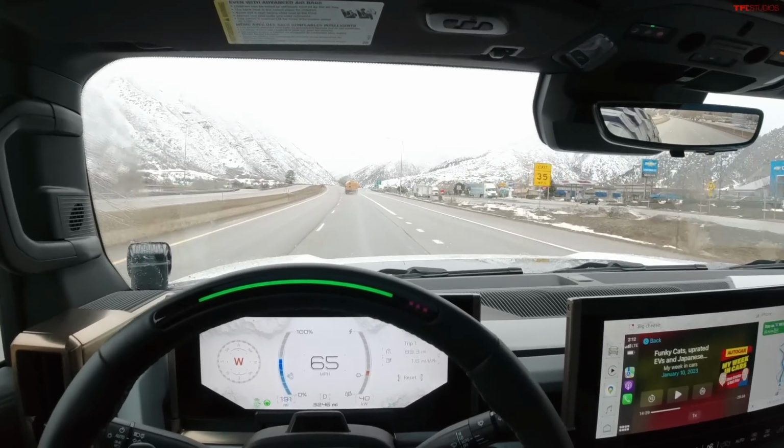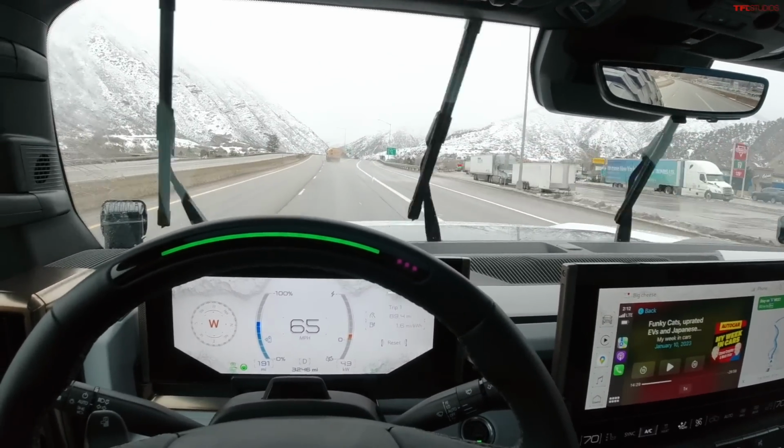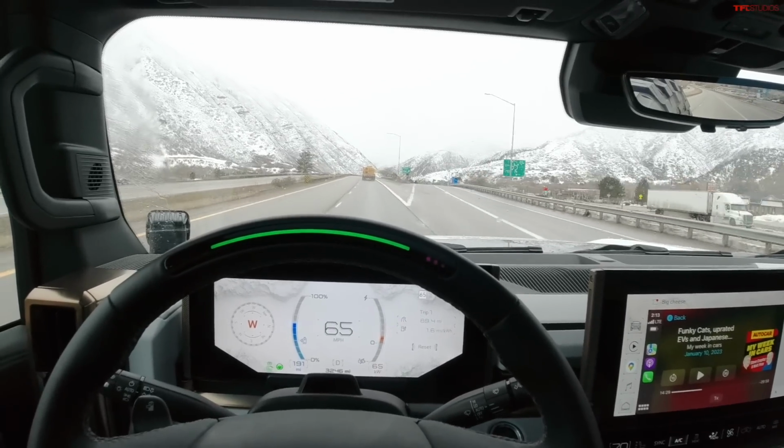Look how beautiful Colorado is. This is why I love it. Look at that. All right, hopefully next stop, Grand Junction.